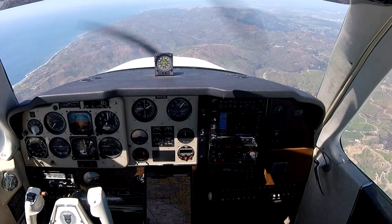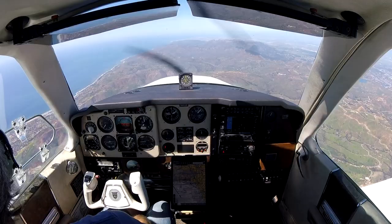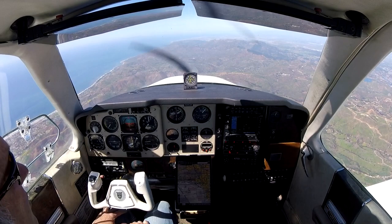128.75, Korean Air 018, good day. Approach, 23 Bravo, I'm ready for that. Right over Malibu right now. 23 Bravo, radar service terminated, squawk 1201. I don't think you can see it. Frequency change approved, have a good day, sir, 23 Bravo.